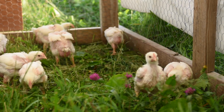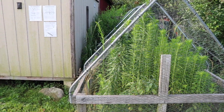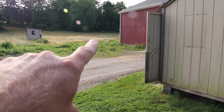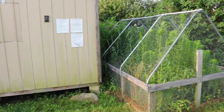When I have more birds, I have the weeds tamed and everything, but whatever, it got away from me this summer. I can get the birds used to the outside environment and living in a chicken tractor, so when they go to the field and they're moved into a chicken tractor, it's not a big change for them. It's a relatively big day in that they have to be handled and moved, but they're already used to the outside environment, and then they can go outside and they're good to go.